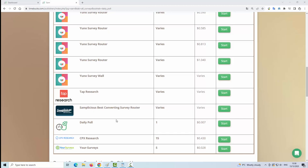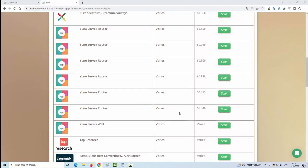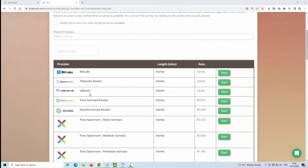Then, from here you try to find surveys. I, for example, come very often to these survey companies. You can find them more often here. BitLabs, Theorem Reach, Your Surveys Router and Dynata Survey Router. Of course, you can try them all.